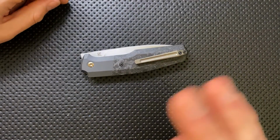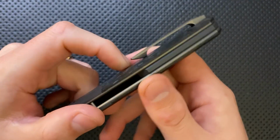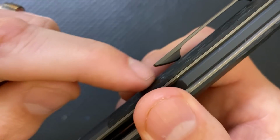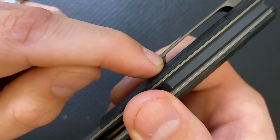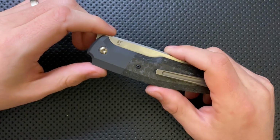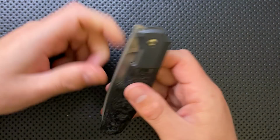Just rounding that off just a little bit made a world of difference, but that's definitely a little detail that they can't afford to be missing at $500. And so you might have to round off this back corner of the clip there, just so you don't get that really grabby corner. So that's definitely ugly, but it's an easy fix too.